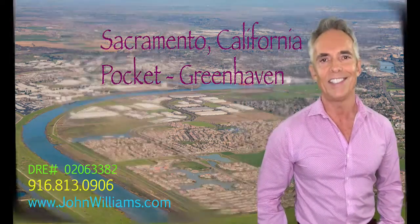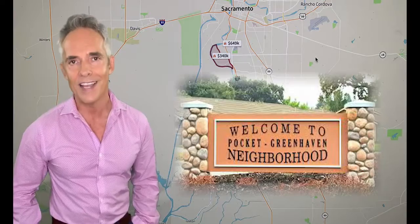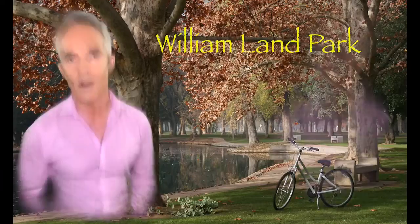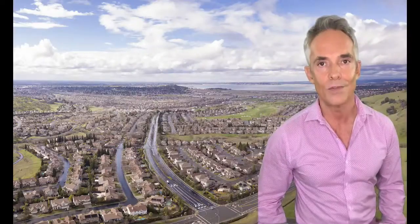Location, location, location. So as far as Sacramento goes, if you're familiar with the area, the Pocket Greenhaven area is one of the most desirable areas, second to William Land Park, Folsom, Roseville. Finding a home in the Greenhaven area for under $500,000 or $600,000 is sort of unheard of. But you can get a Halfplex, and I happen to have one.